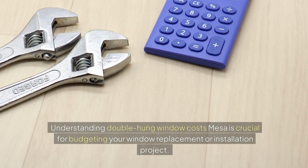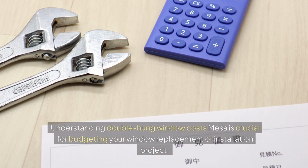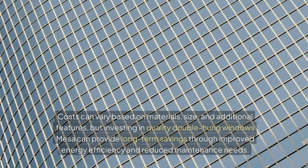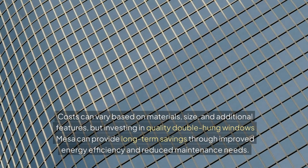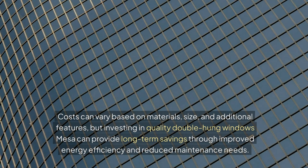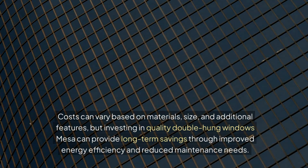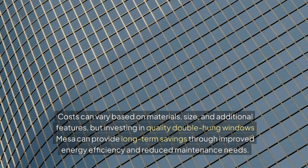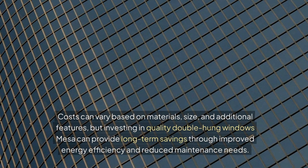Understanding double-hung window costs Mesa is crucial for budgeting your window replacement or installation project. Costs can vary based on materials, size, and additional features, but investing in quality double-hung windows Mesa can provide long-term savings through improved energy efficiency and reduced maintenance needs.